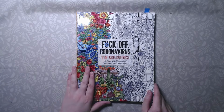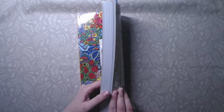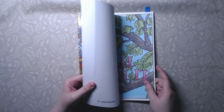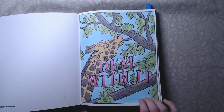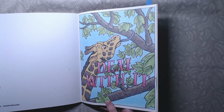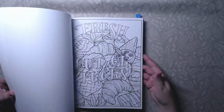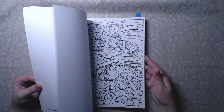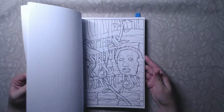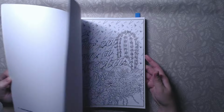Then we got this book. It has no artist. And I have done this page with alcohol markers and a glitter. Let's do a quick flip here. There's text on every page here. All right.